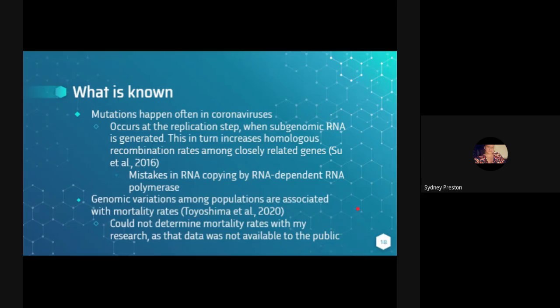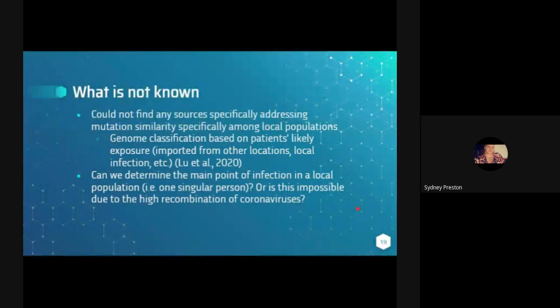And sadly, I couldn't really determine if any of the mutations that I found were associated with a higher mortality rate, because that data, of course, is not available to the public, which is understandable, but was something I was hoping I would be able to determine. So I cannot say whether or not my mutations are that serious and cause higher mortality rates. So that would be interesting for further research, if possible, down the line.